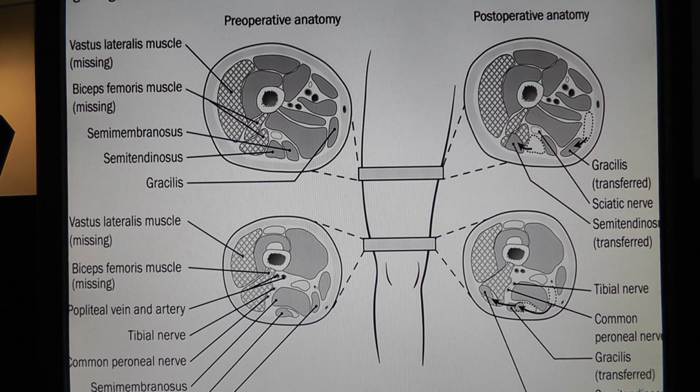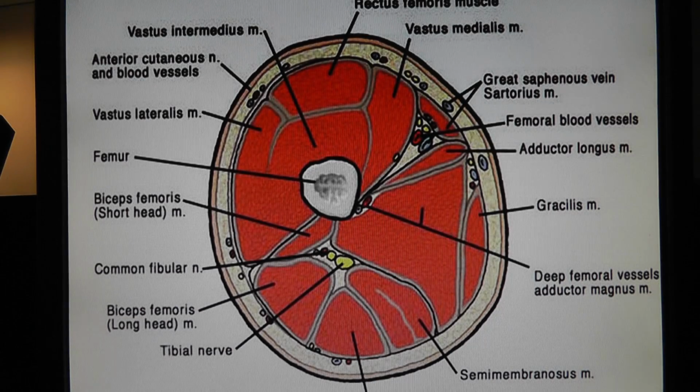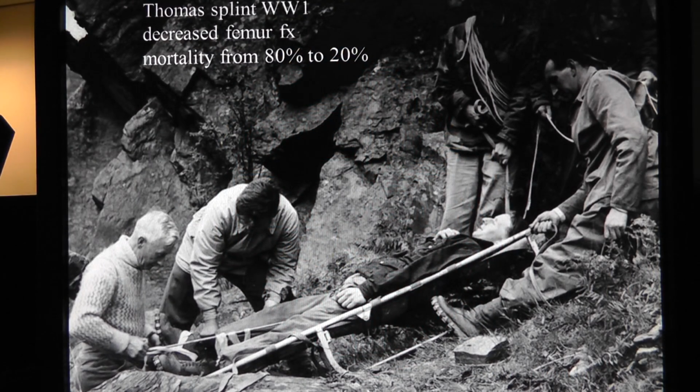Okay. This is just the muscular anatomy. We don't have to go through this. The muscular anatomy of the thigh is mostly the quadriceps, and then medially it's the adductors, and posteriorly you have the semitendinosus, semimembranosus, the hamstrings, and the biceps femoris. The only thing to remember about that is they deform the fracture, so you just remember where the muscle groups are.